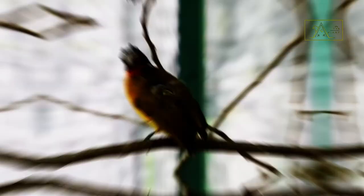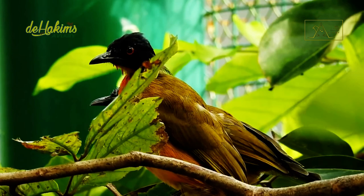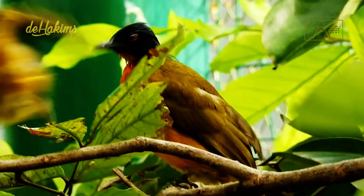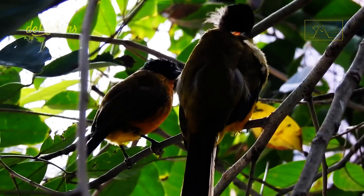Several myths about the ruby-throated Bulbul are quite interesting or ridiculous, depending on how we look at them. First, it is said that these birds can bring sustenance, health, and good luck to those who keep them. In addition, there is also a myth that says that by keeping these birds, their owners will be respected and loved by the people around the neighborhood where they live.